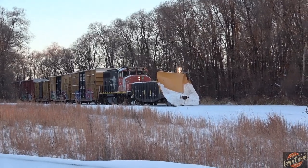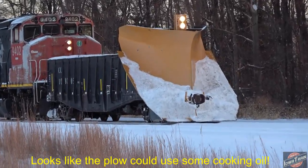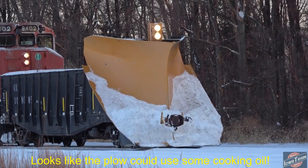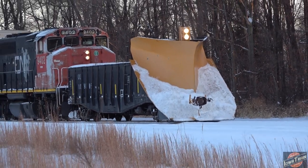This is the beginning of the Osage Sub on the CN. Got the V plow out. Looks like it's on Illinois Central. Old Illinois Central gondola. I'm hoping to catch this before it gets dark, but there's only about another half hour of light left.